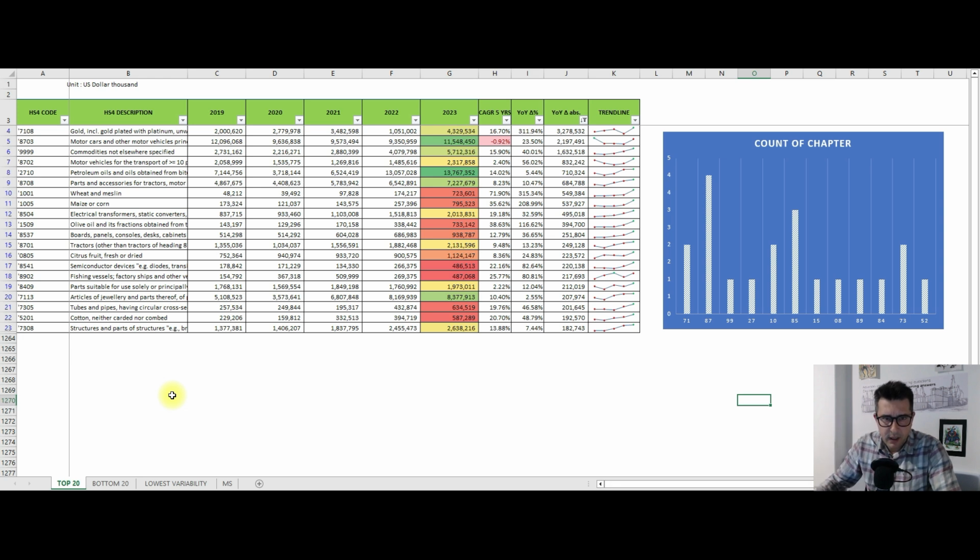While on the third spot, we see the covert heading 9999, so commodities not elsewhere specified, who saw a $1.6 billion change from $2.8 billion in 2022 to almost $4.1 billion in 2023, and a positive 15.9% compound annual growth rate for the last 5 years, clearly on an upward path.